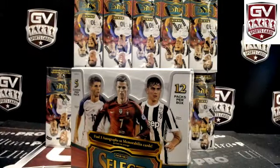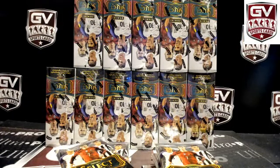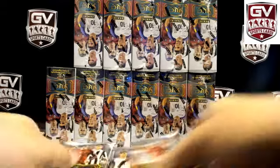Pull some greens, some gold, some blacks. Last case was pretty nice. Pulled the green, a couple golds, a patch autograph, Neymar.